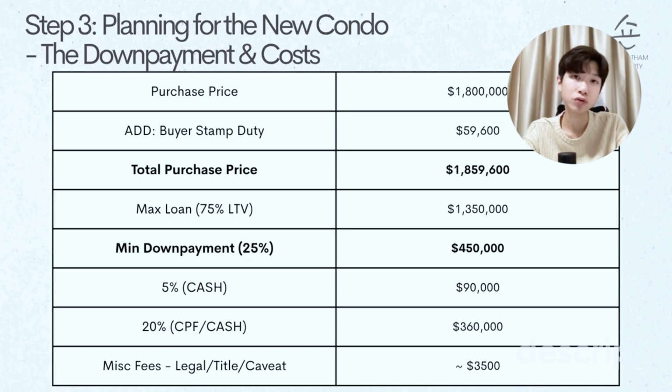So now, remember that there was $340,000 in cash that you got from selling your HDB flat. So you can use that to pay off the $90,000 cash down payment easily. So this is how you can upgrade without actually touching your personal savings. You also need to budget another few thousand for legal fees, so always account for these costs.